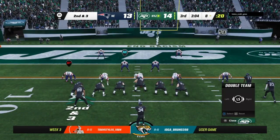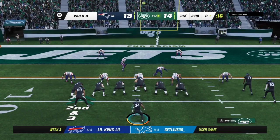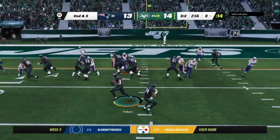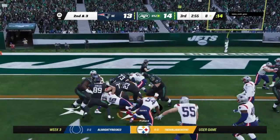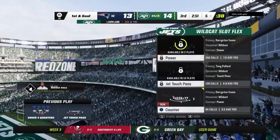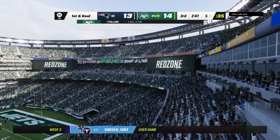Check 4, check 4. Check safety, check safety. 40's Mike. 40's Mike. Oh, they're going to run a little pop pass here, and he'll be brought down this time at the 5-yard line. It's a 3-yard pickup, and that sets up a 1st and goal.